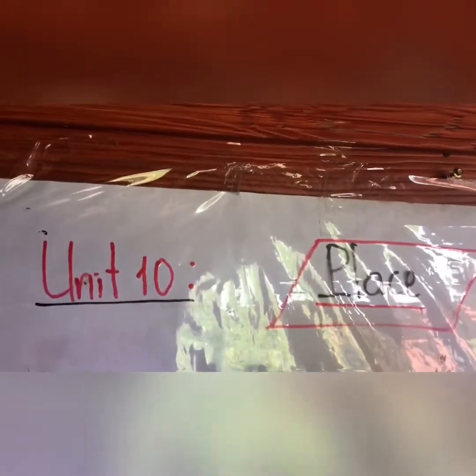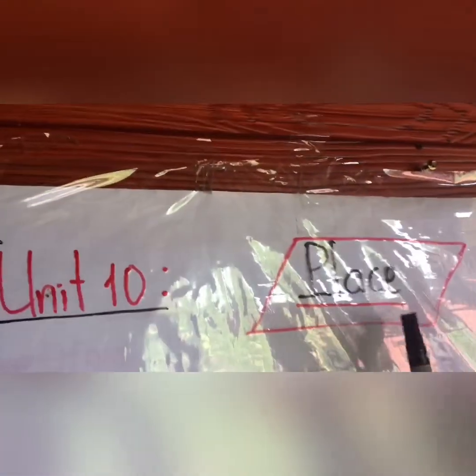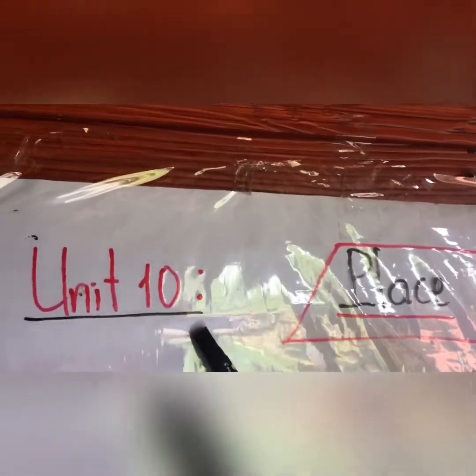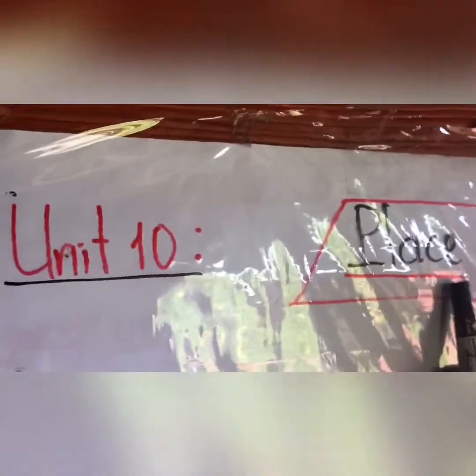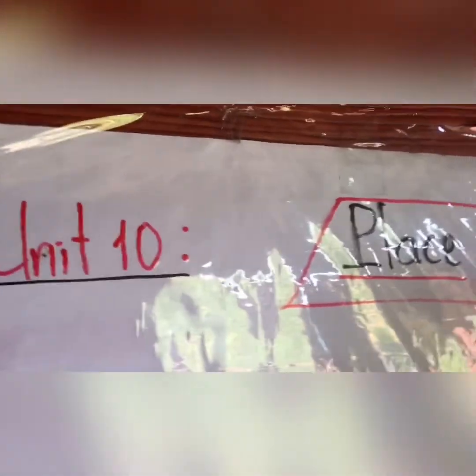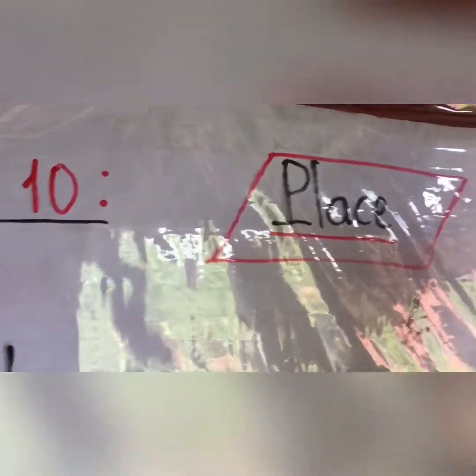So now let's go to our new unit, Unit 10, place. Okay, everyone, so now we're talking about the place. Okay, so everyone, when you want to get a book, when you want to buy the book, where do you go? You go to the bookstore here.